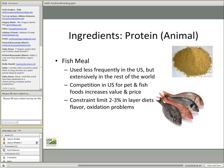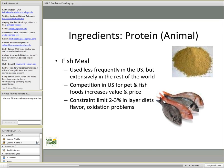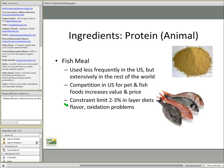Another animal protein byproduct would be fish meal. Excellent source of protein for birds. We don't use it as much in the United States as it is in other parts of the world like South and Central America. And again, we're competing with the pet food industry, and the price of these may be very high. But birds like fish meal. They do very well on it. It adds to the amino acid profile of the diet. A recommendation might be that we limit it for laying hens to 2 to 3% of the diet.